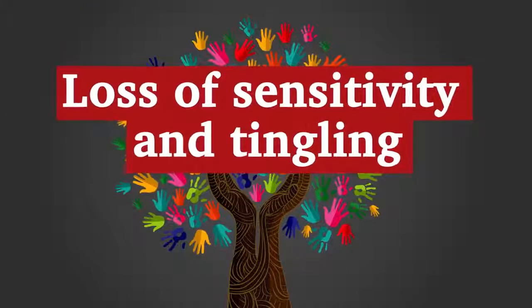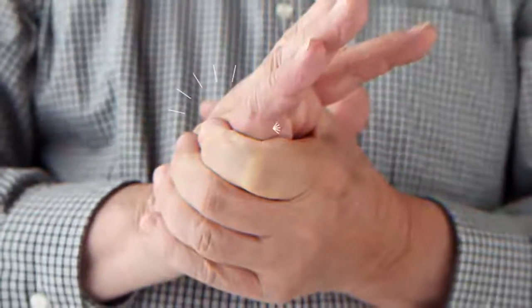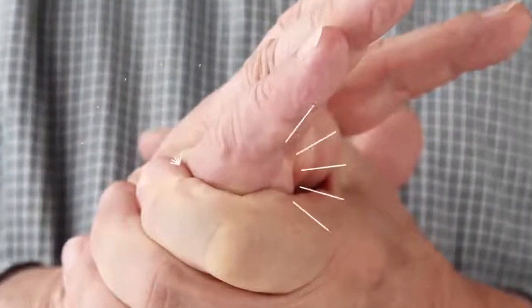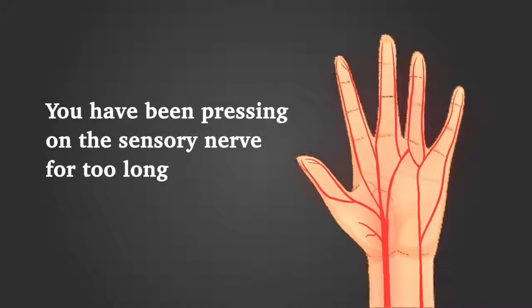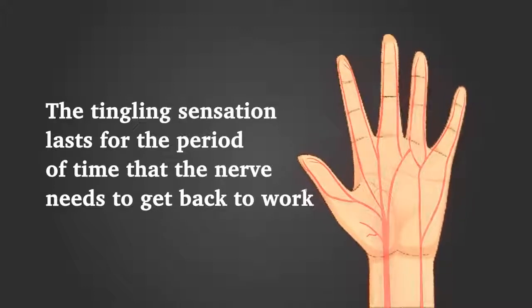Loss of sensitivity and tingling. Sometimes you wake up with the feeling that you have lost sensitivity in certain parts of your body, and when you move, they start tingling. Usually, it's just because you have been pressing on the sensory nerve for too long. The tingling sensation lasts for a period of time, and the nerve needs to get back to work.